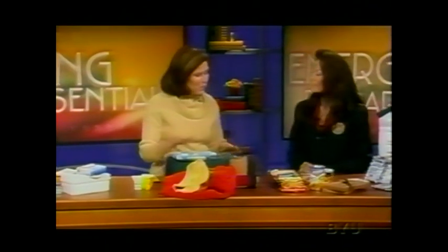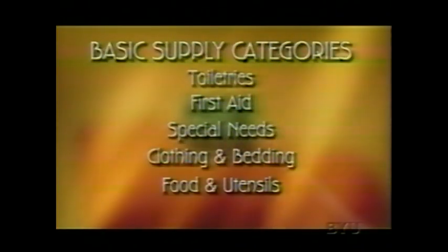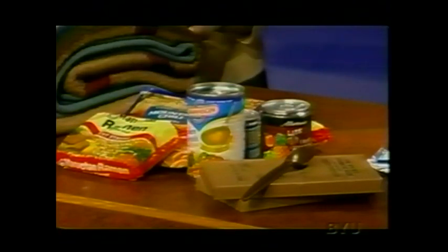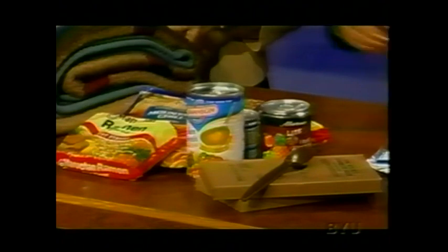Now we've moved from some of these basics over into the food area, and you've got some samples here of different types of food. What do you advise? We have your favorite, top ramen. I had some yesterday.